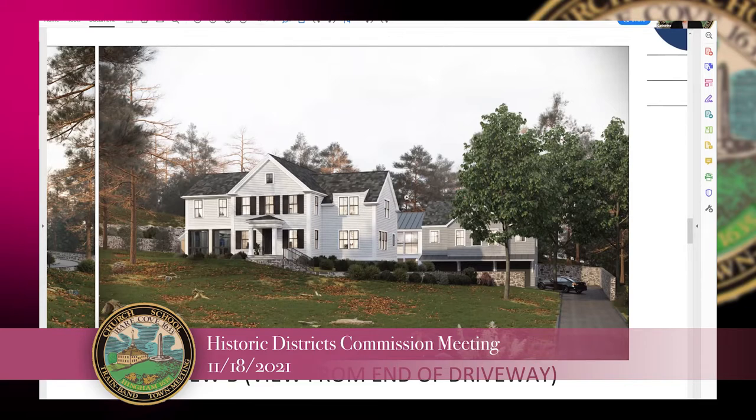And I'm wondering if there's a way to break up the plane of the left side, not with maybe a dormer, but perhaps setting back the second story from the porch, or the reverse. I'm just wondering if there are other ways to diminutize this house a little bit so it reads less.